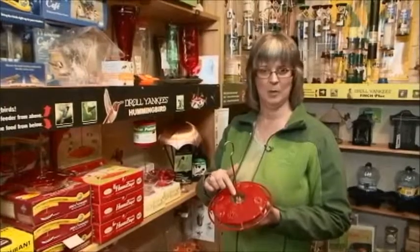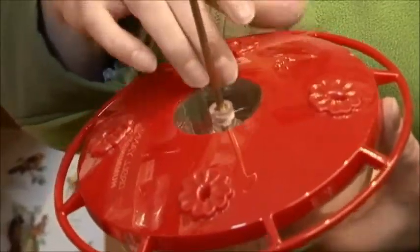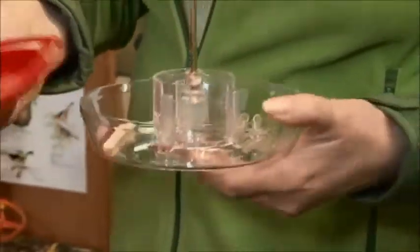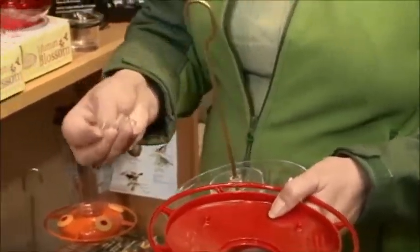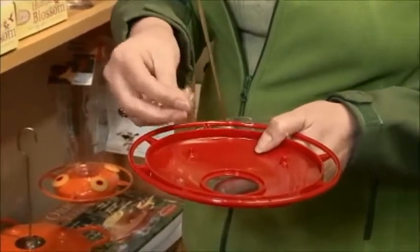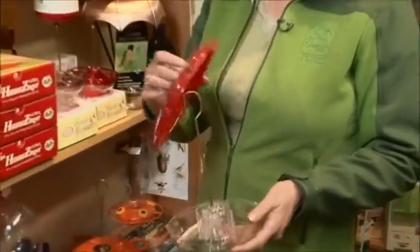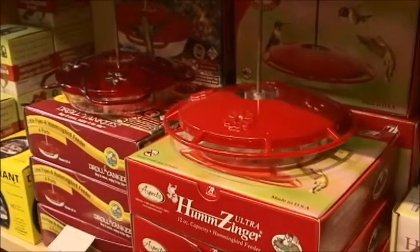This has an ant moat, which is this little cup right here. You fill this part with water, and when the ants come along, they can't get into the feeder because they can't swim. And then you can also add bee guards, these little guys here. These are little bee guards. They fit on the back of the flower, and the bees can't get through it, but the hummingbird can push his beak through it. Because it's very important that the hummingbirds have nice clean liquid to drink from.